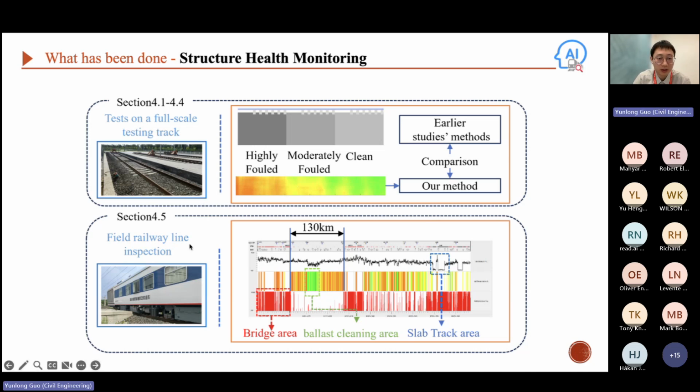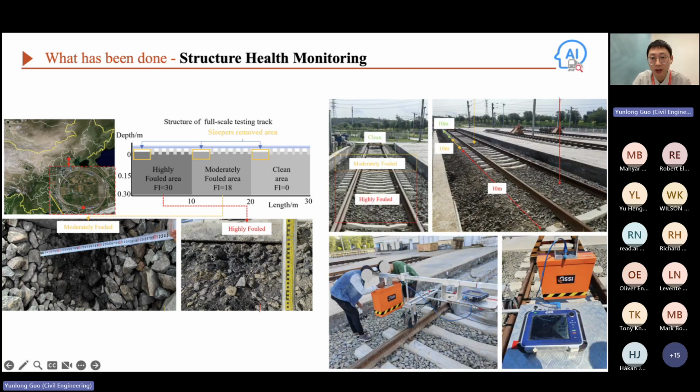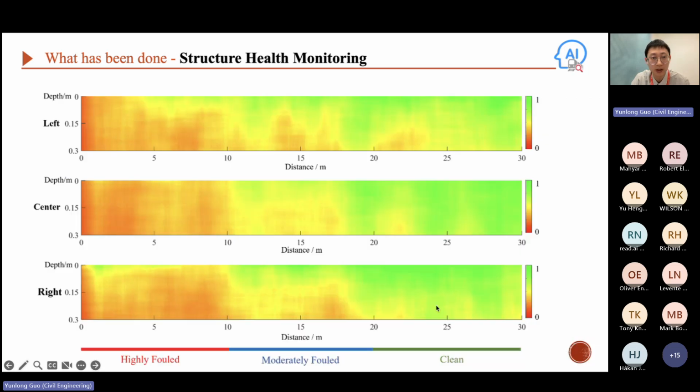And finally, we installed the ground penetrating radar on the wagon, on the train, and then we go to the field to validate or test our theory. And here is the place where we built the track, and here is how it looks. It takes a lot of time, and then we use the ground penetrating radar to get some data.